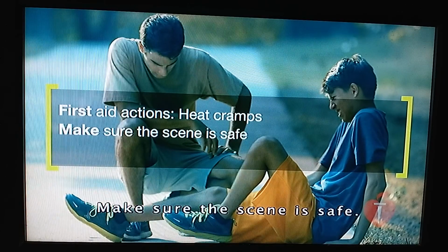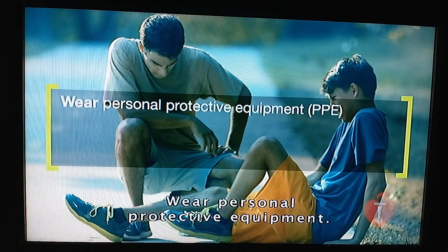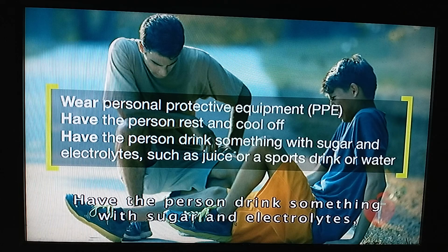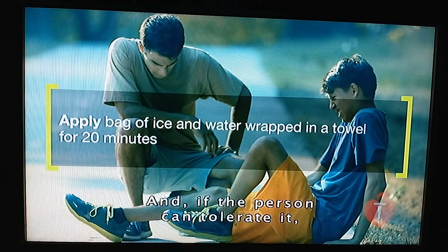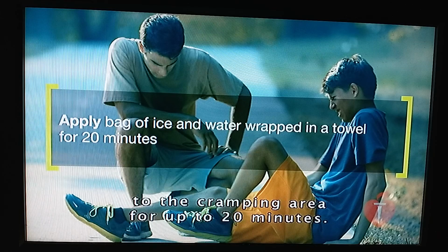Make sure the scene is safe. Get the first aid kit. Wear personal protective equipment. Have the person rest and cool off. Have the person drink something with sugar and electrolytes, such as a sports drink or juice, or water if these aren't available. And, if the person can tolerate it, apply a bag with ice and water wrapped in a towel to the cramping area for up to 20 minutes.